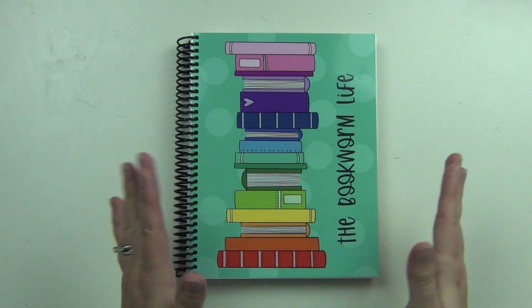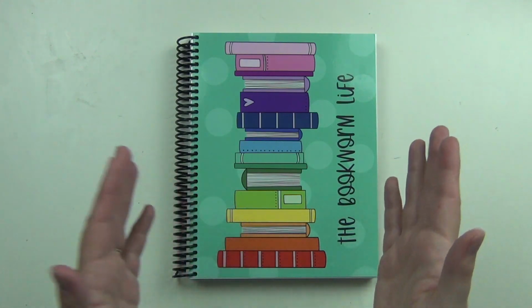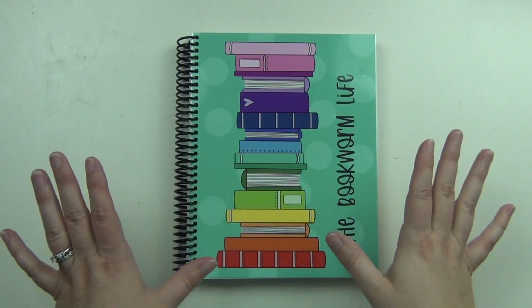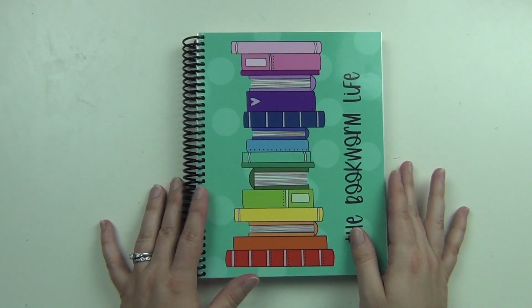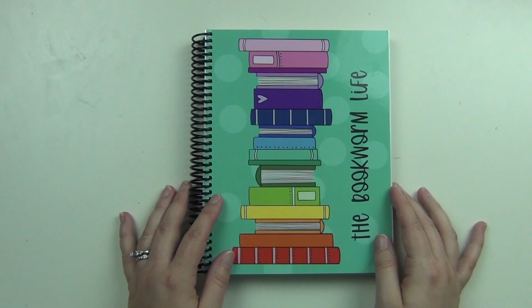I'll probably do it at the beginning of the next month. So for example, we're in the beginning of February and this is for January. When the month is full, I will do a flip through for you guys so you can see what it looks like when I have it all filled up and see how my progress is.